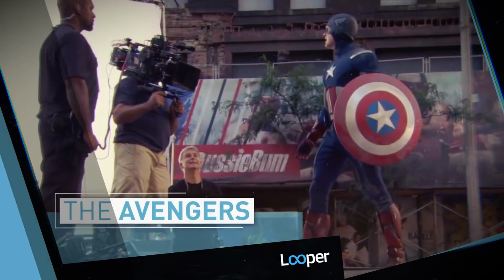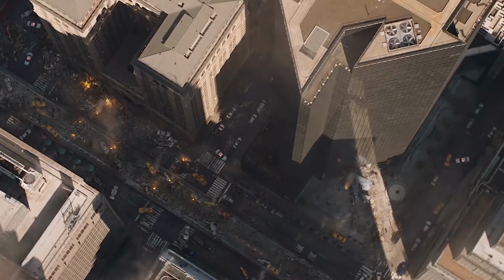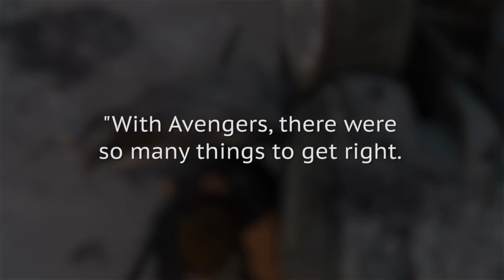The Avengers. When Earth's mightiest heroes teamed up on the big screen in 2012, the stakes were high for Marvel Studios and their team of visual effects artists. Jeff White, the film's VFX supervisor, told MTV, "With Avengers, there were so many things to get right.